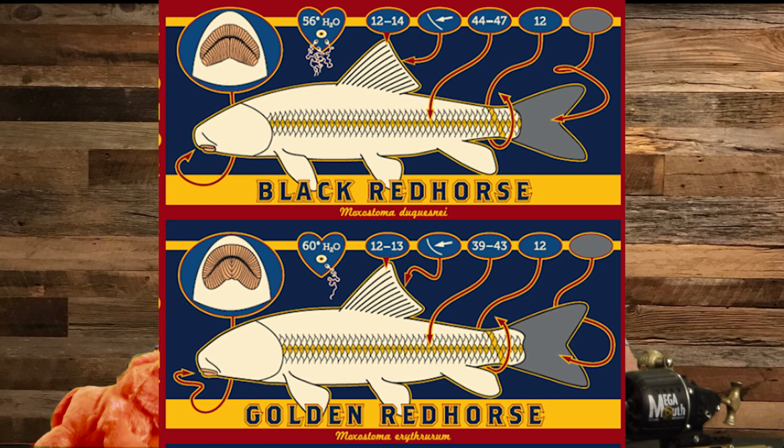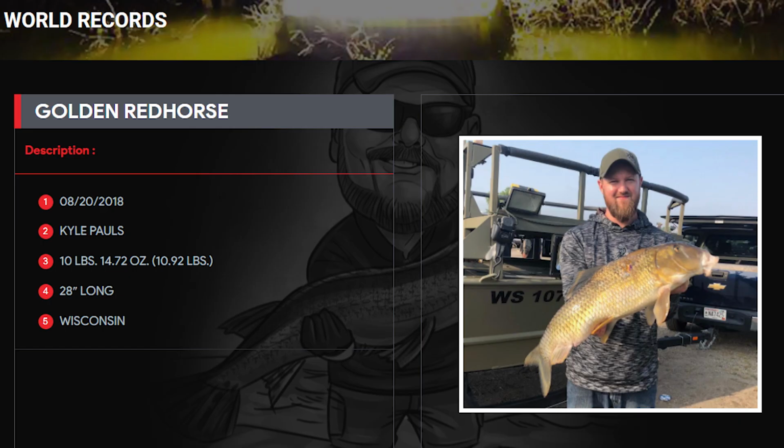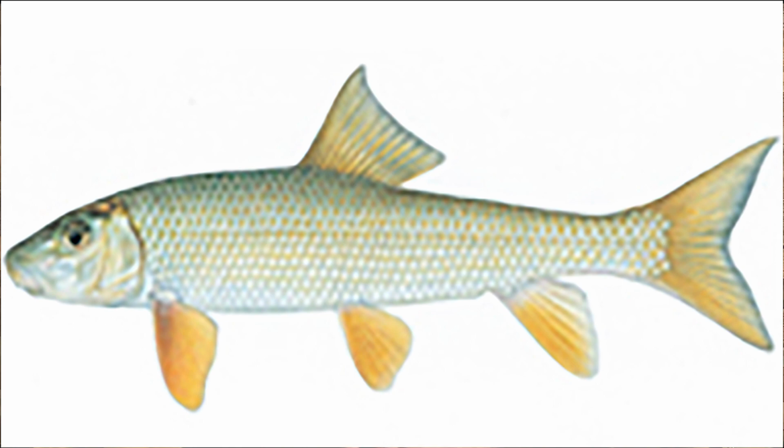Now, the remaining common species are the golden Redhorse and the black Redhorse. And both of these species have similar characteristics regarding the shape of their lips. So the body coloration and the number of scales along the lateral line could help give a clue to which species you're actually looking at. The current golden Redhorse world record sits at 10 pounds 14.7 ounces and was taken in 2018 by Kyle Pauls of Wisconsin. There is no current record for the black Redhorse, and while they are considered common in the research I conducted, I don't believe I have ever knowingly encountered one.